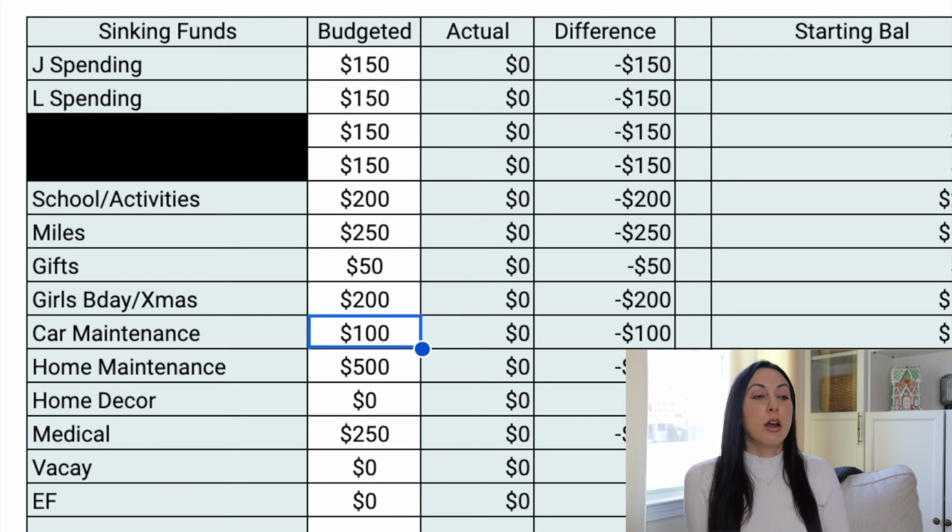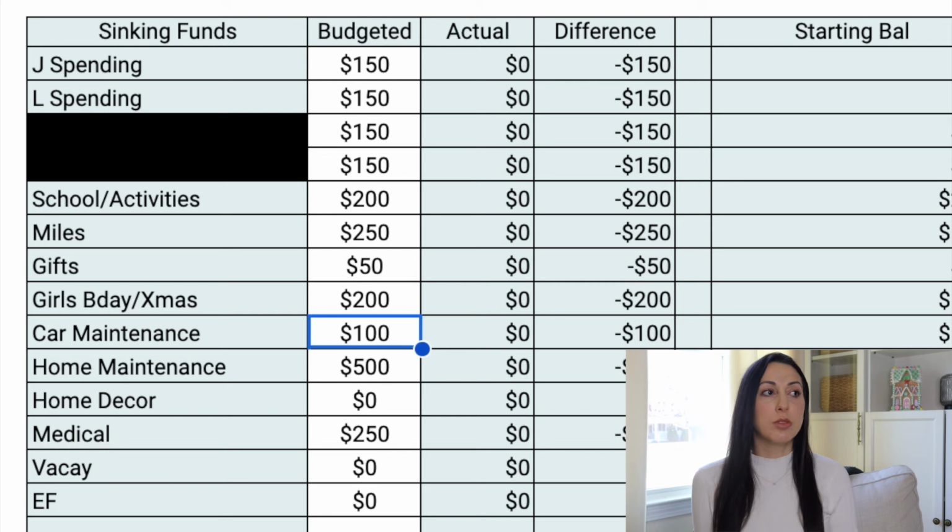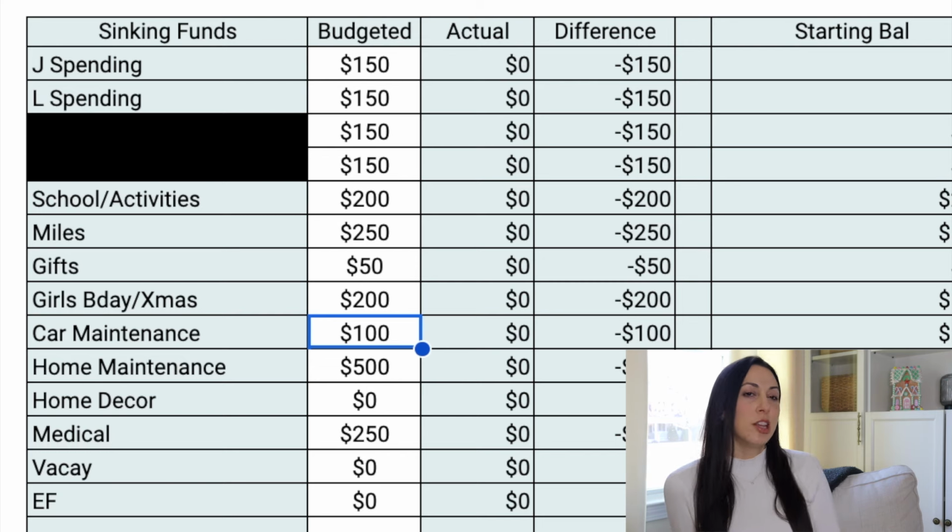Car maintenance, we are budgeting $100 this month, and we are very, very fortunate that our cars have not had major problems in really ever. So we just pay for oil changes, occasionally new brake pads or new tires, and registration and stuff like that, and this amount has been covering it. Our cars are getting older, so let's just pray they keep going for another 50,000 miles each or so till they get to like 200, and then we'll reevaluate, which should be maybe 3 to 5 years from now.